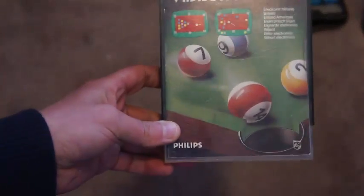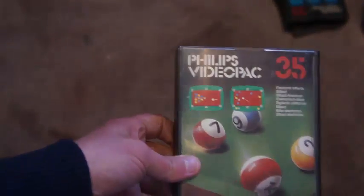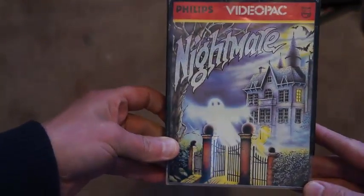Now I've not even plugged this thing in, I don't even know if it works. My mate Bill told me it works and I don't have any reason to doubt him. This is electronic billiards. Now oddly, I actually had a copy of this in my collection. I mean, I've only just bought that, but I do have a copy of it. I've got no idea where it's come from, how I acquired it, I don't know. So I think I've got two of that. Right, Nightmare.